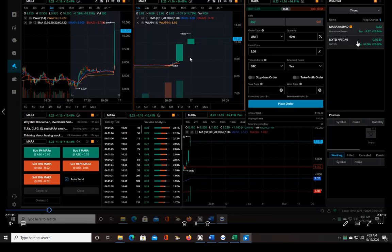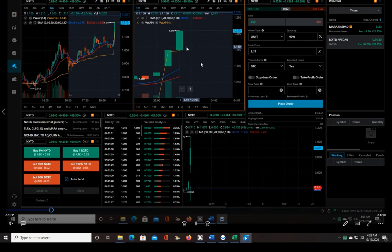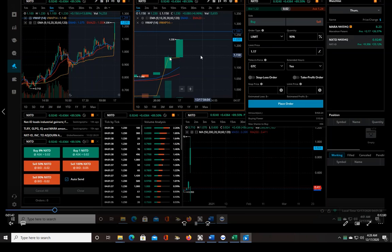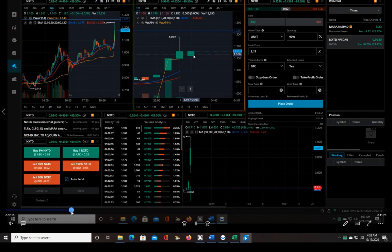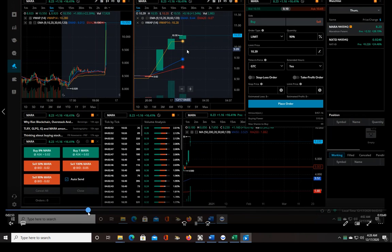Now Nxtd, I noticed that popped up on my laptop on the same list. Now that would have been a perfect entry for a front side entry, but I missed it. Meaning breaking the high of this candle, it gave me a nice tight stop right here. So that means that I had to wait for it to run up and pull back. So let's just fast forward a little bit. Because there it looks a little weak, so I go back to MARA.